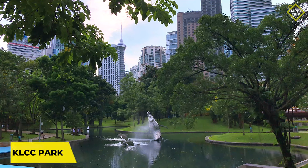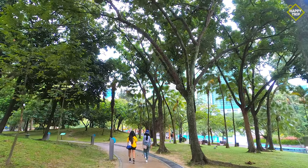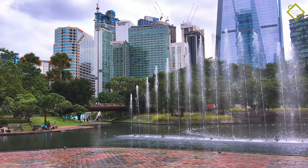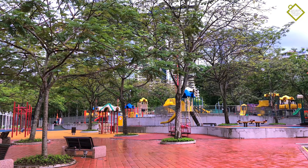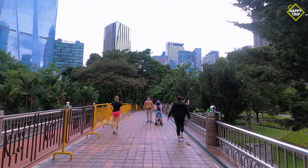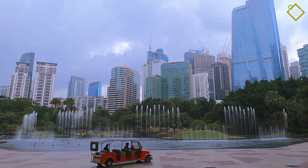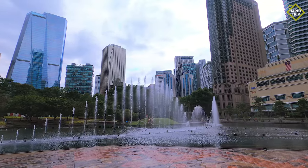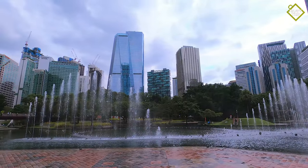Located beside Petronas Twin Towers, KLCC Park is an urban sanctuary popular for its numerous recreational facilities, including a 2-acre children's playground, a wading pool, and a 1.3-kilometer jogging path. One of the highlights of the park is Lake Symphony, a 929-square-meter man-made lake with beautiful fountains.